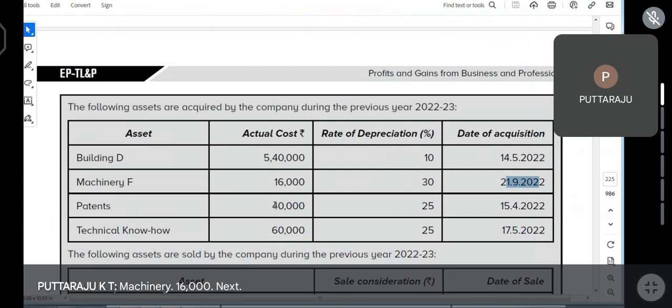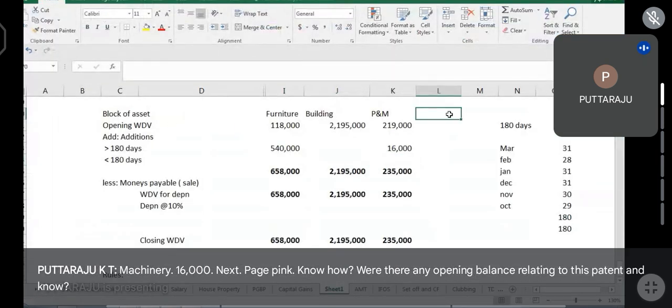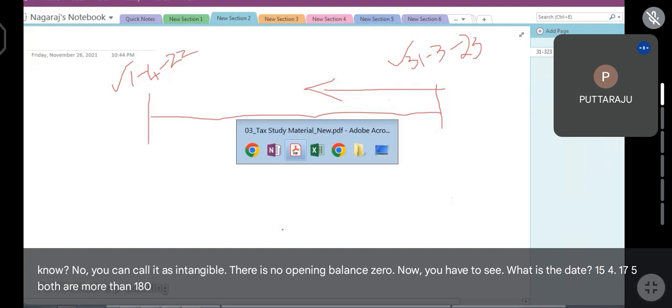Next, patent. Know-how. Were there any opening balance relating to this patent and know-how? No. You can call it as intangible. There is no opening balance, zero. Now you have to see what is the date. 15.4, 17.5. Both are more than 180. Total 1 lakh.